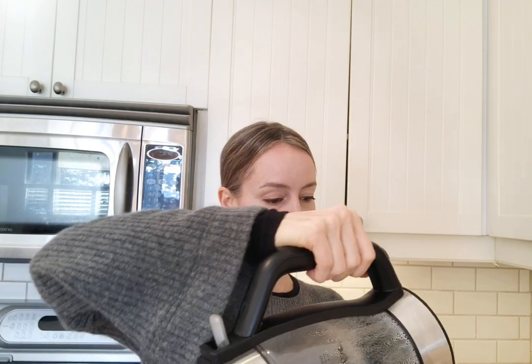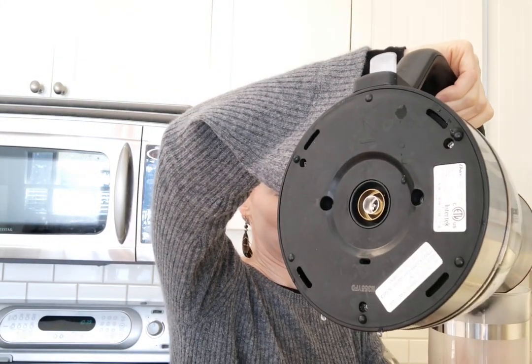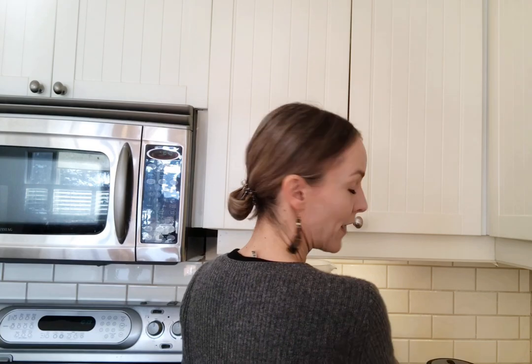Here's my hot boiling water. I just boiled it like about a minute ago. And I pour it into my Bodum, 3 cups. And then, now that I have the ratio right, you cover the tea for about 15 minutes. 15 minutes, you have to let the tea steep covered.